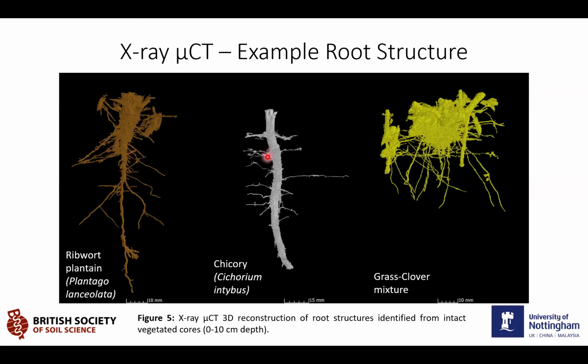Whereas in comparison, chicory has one major, quite wide taproot, along with some surprisingly lateral roots that go with it. And that is fracturing open the soil. I'll show you a video of that in a second. Whereas in comparison with the grass clover mixture, it's almost like a thick knot. It's a bit like a hairball of all the different roots that go in.